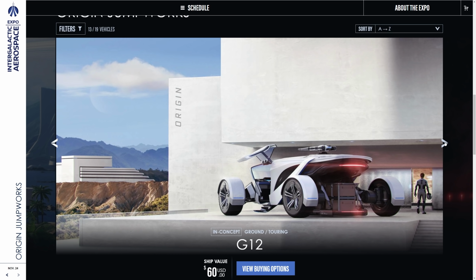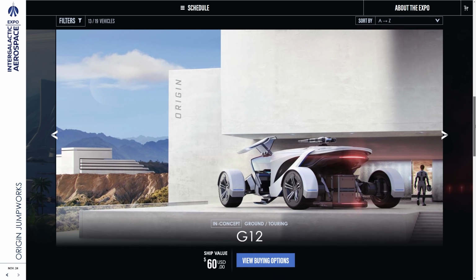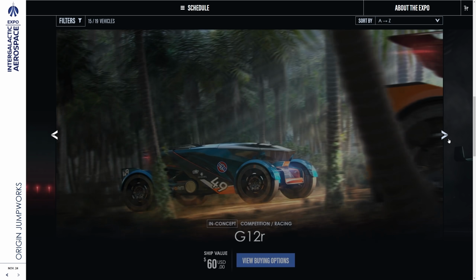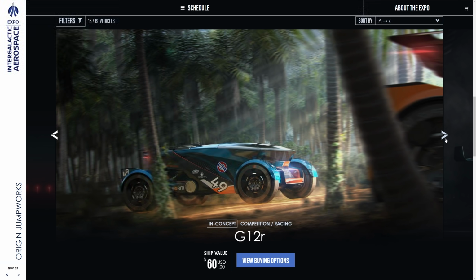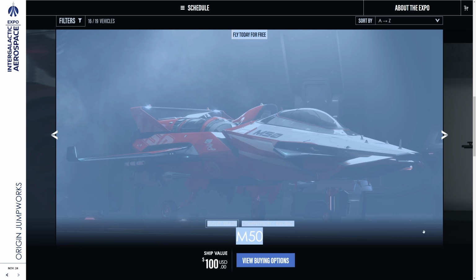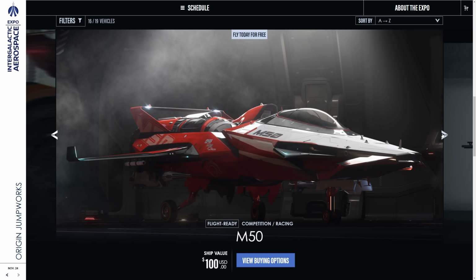Got the G12 Rover. Quite expensive for a ground vehicle, but it is a cool looking ground vehicle. It's very sort of styled. $60 for that. If you want the more militaristic version with that rocket pod, that's $65 for the G12A. I've got the racing variant, $60. You've got an M50, $100. Did go up in price not too long ago. I think, was it 85 originally?